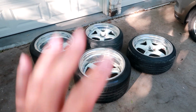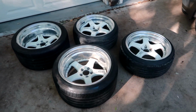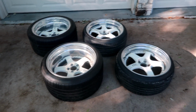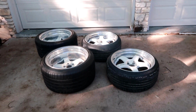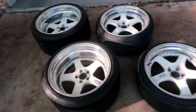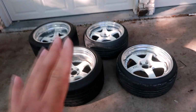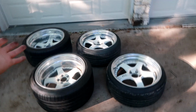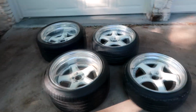Alright, so I have all four wheels out here. Let me just tell a little story to you guys. As you can tell, these are a staggered setup, which means the fronts are not as wide as the rears. These wheels do not fit on any of my cars. And you guys might be wondering, what am I doing with wheels that don't fit my car at all? Basically, this story goes back about 2 years ago, I think.